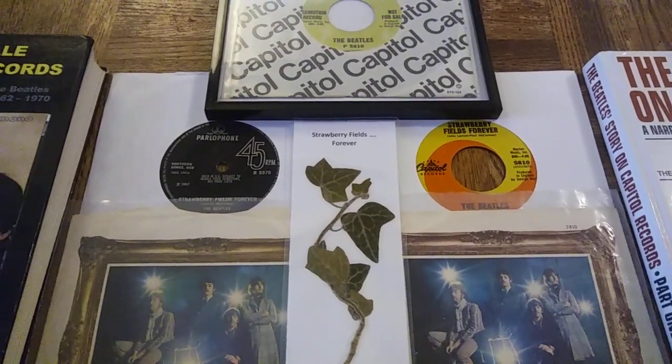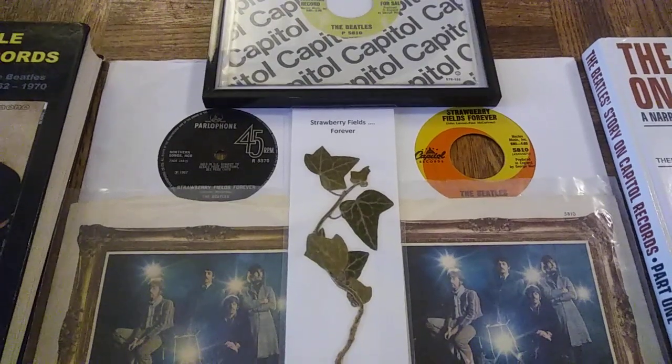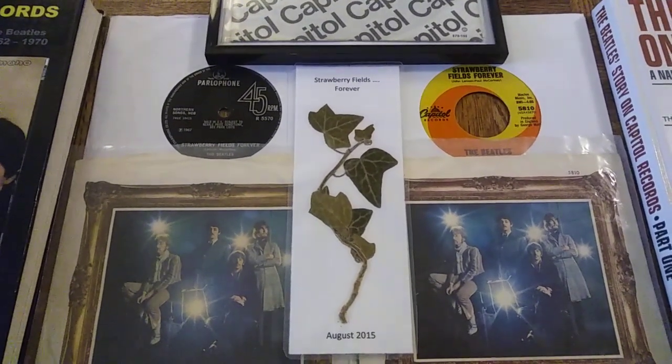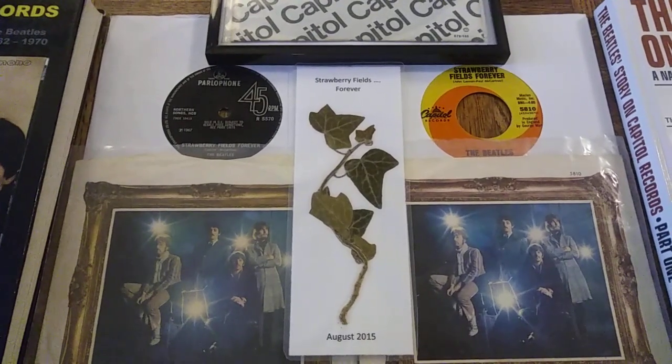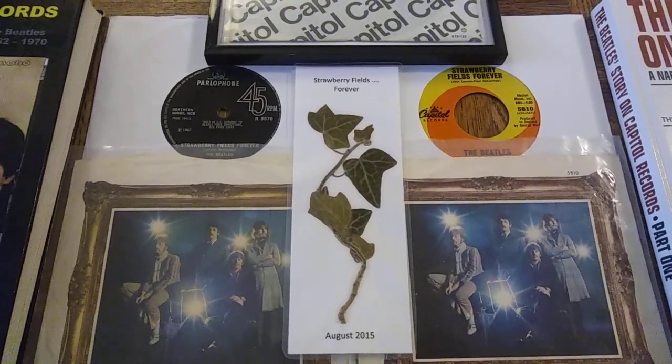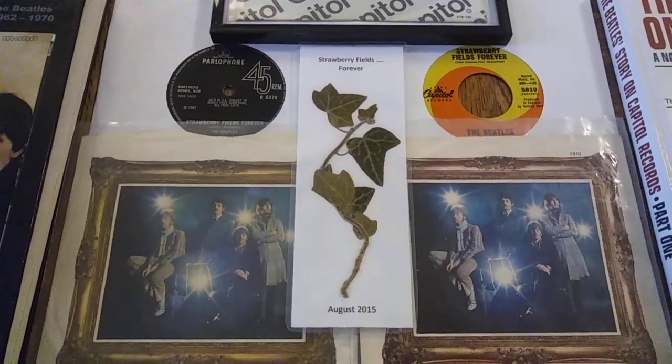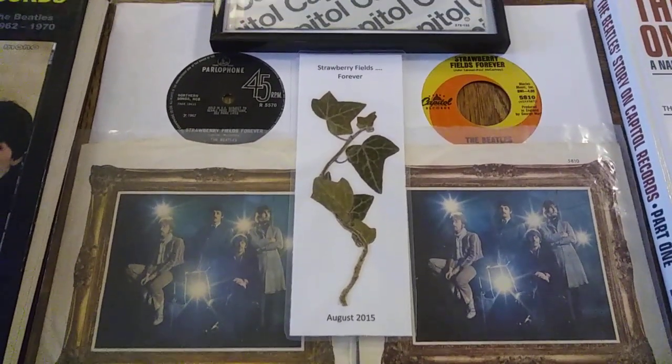As you can tell, this isn't my update. I am still going to do my update in probably a couple of days. I just need my wife to help me, because there's so much stuff that the camera work will be really bad if I don't do that.